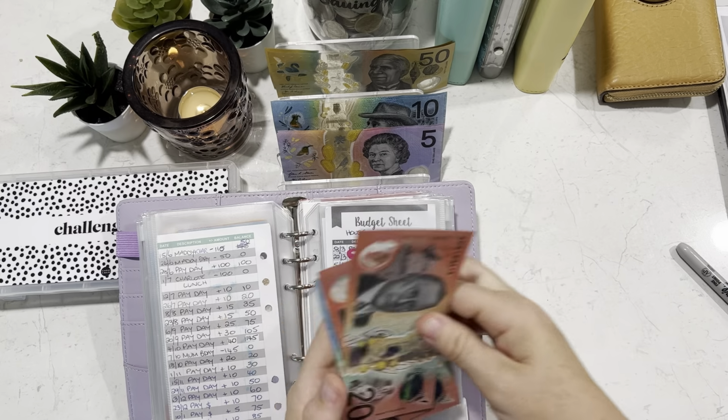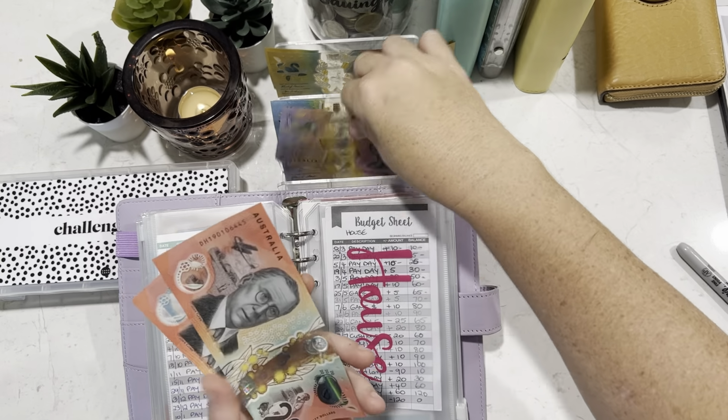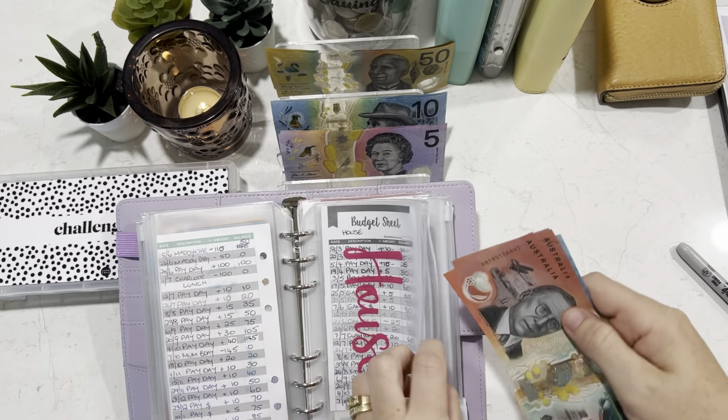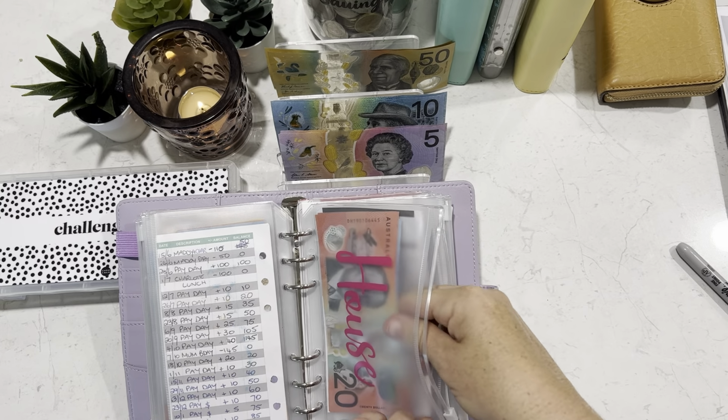House today, got a bit of a hit this week. It's only getting 5, that's okay. 20, 40, 55. It will build again. That's what it's there for.